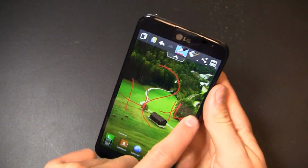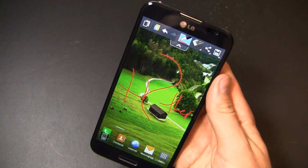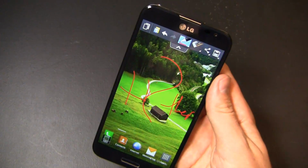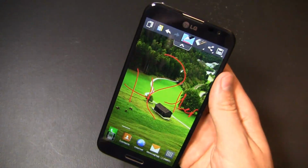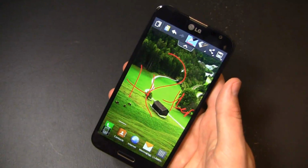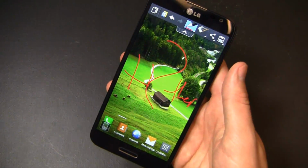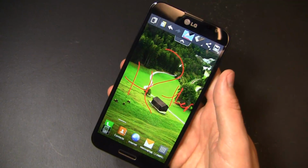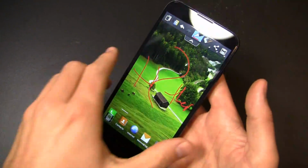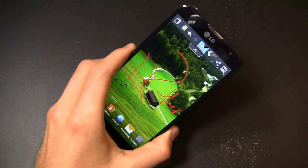So not quite as functional as the S Pen functionality on the Note 2. I don't think it's as fleshed out as the Note 2 and some of the software that comes with it in the S Pen, but still a nice feature. But again, if you're walking into an AT&T store and you're thinking, I want something that I can take notes on, I want something with great functionality with a pen, the Note 2 is clearly more developed there.